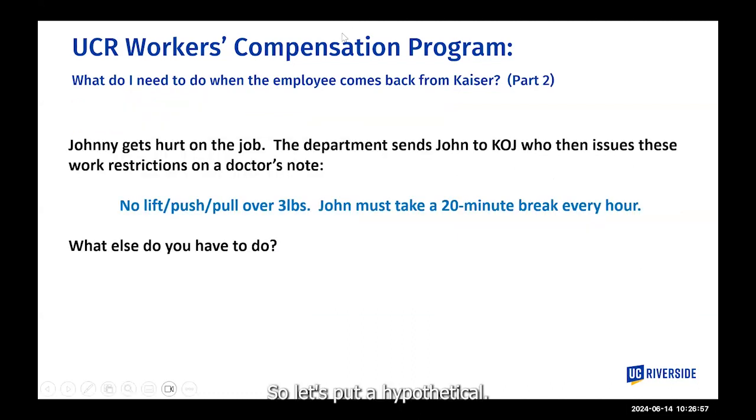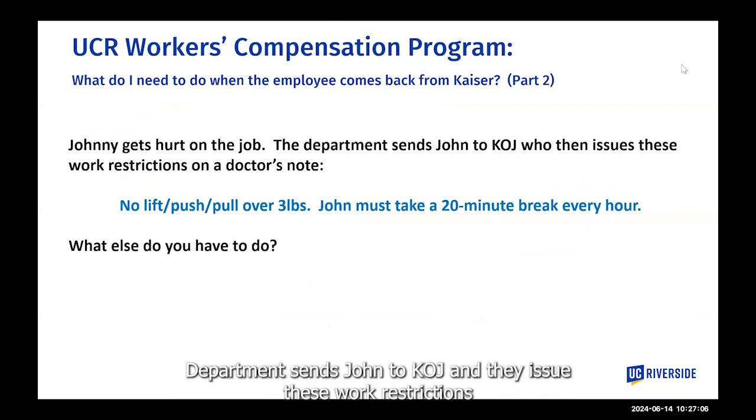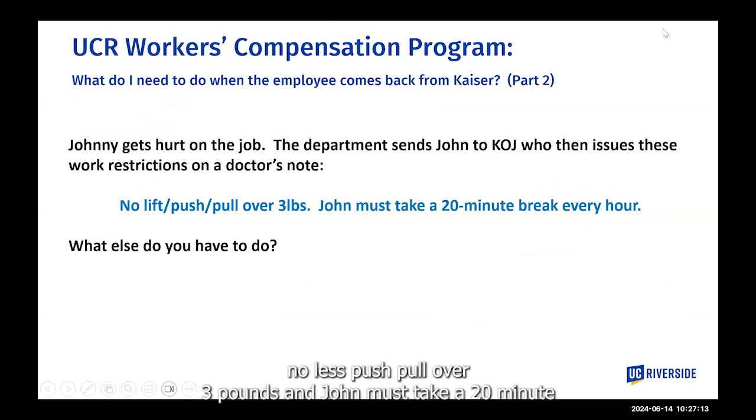All right, so let's put a hypothetical. You have an employee named Johnny who gets hurt on the job. The department sends John to the clinic and he issues these work restrictions on a work restriction note: no lift, push, or pull over 3 pounds, and John must take a 20-minute break every hour. What else do you have to do?